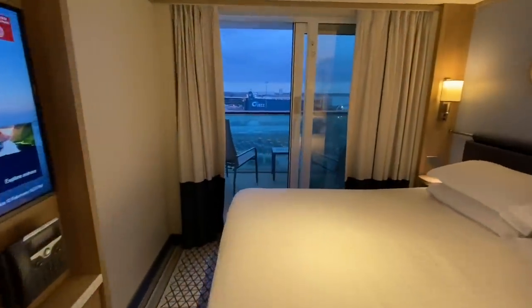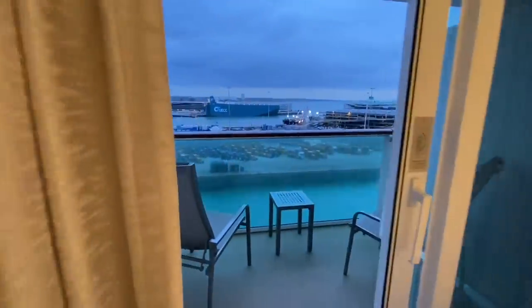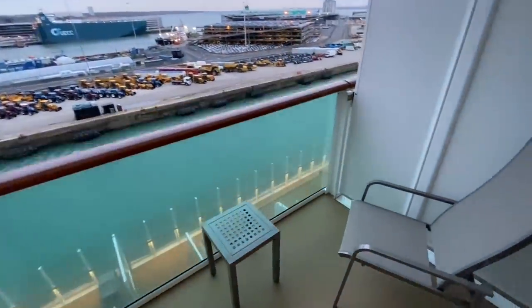We have to say, this is a beautiful cabin, tastefully decorated, modern and spacious. We're really impressed with it.